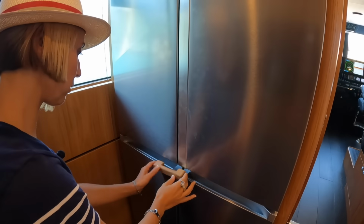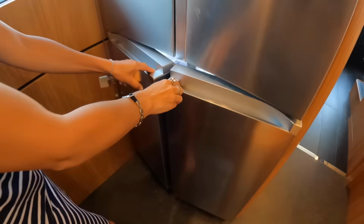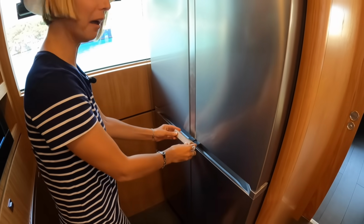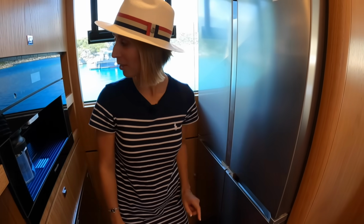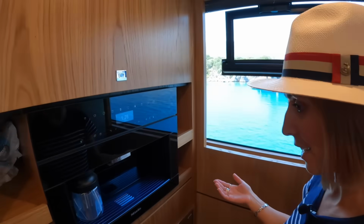It's locked. Large freezer. This is cool. It's simple. Simple but works. You can't break that. That's so simple. This is really cool.